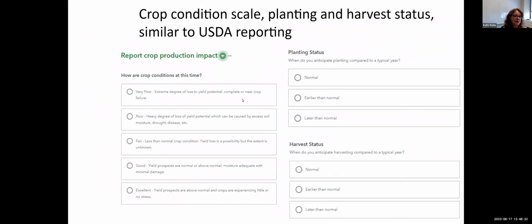At the bottom of the crop condition reporting are these special scales that are comparable to what the U.S. Department of Agriculture uses. One asks you to rate crop conditions on a 5-point scale from very poor to excellent. And another asks you to talk about planting status. Is it normal, early, late, and also what do you anticipate for harvest status? And later on, you can actually pull up each of these individually on the map, and I will have time to just show you the highlights of how that can work. Next slide, please.